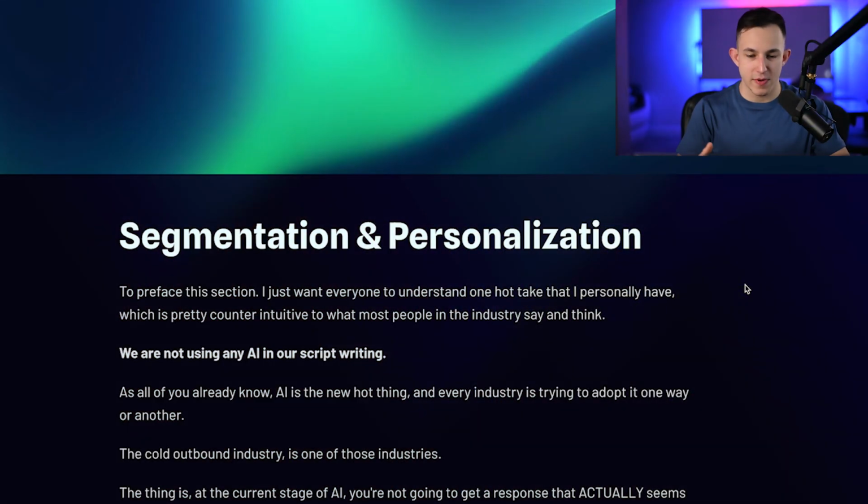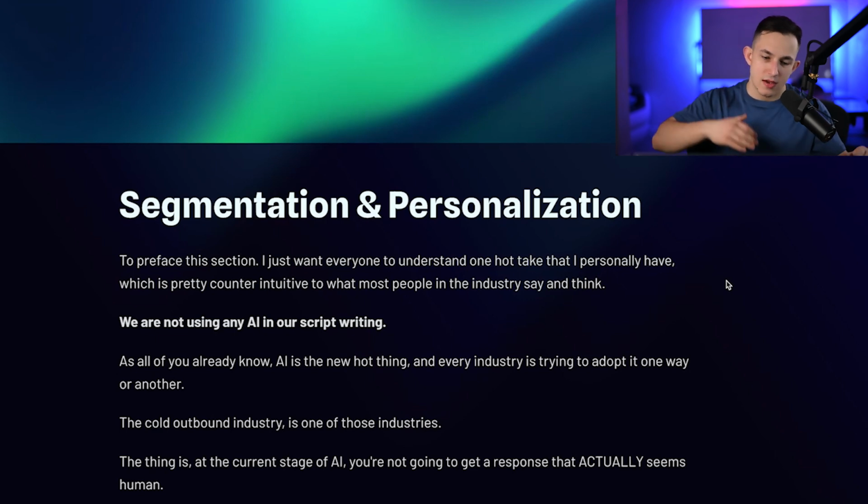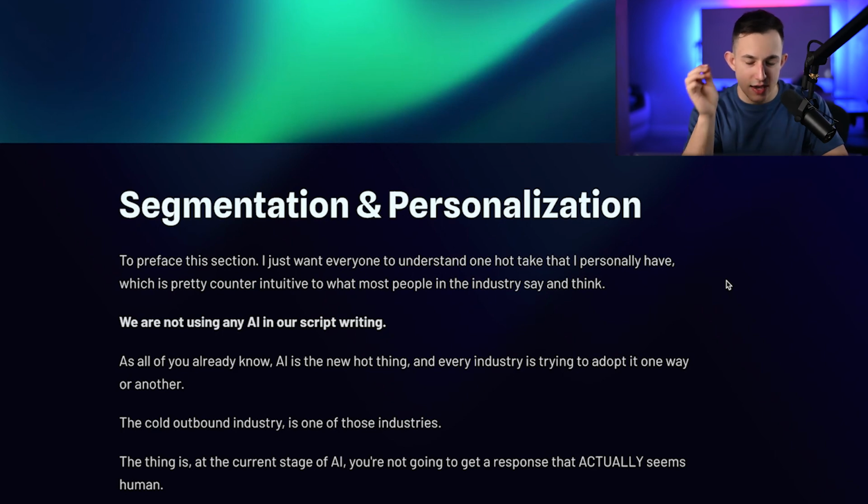The next thing we want to talk about is segmentation and personalization. To preface this section, I just want to let everybody know that I have a hot take that a lot of people in this industry don't really believe in and are very against, and that's that we do not use any AI in our script writing process.